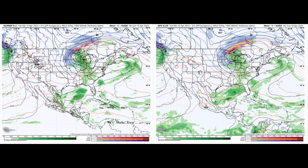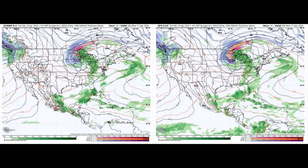Euro model on the left-hand side, we have the American GFS on the right-hand side. These are both deterministic. Looking at, again, a little bit of spotty sprinkles, minor precipitation in southern parts of Vermont. Very, very spotty. And running the computer model, you can see that that is a situation for the southern part of Vermont, not northern Vermont.